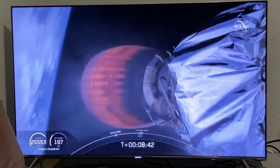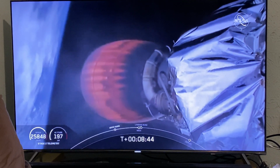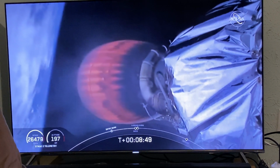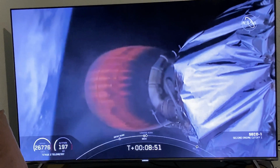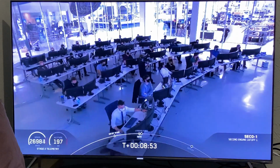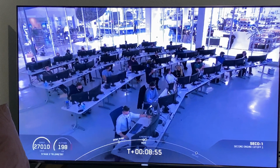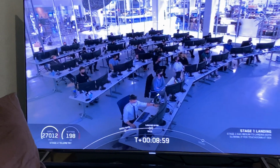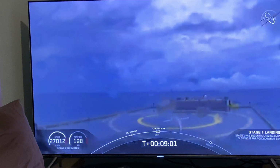If they were to abort at this point, it would either be an abort to orbit or to land off the coast of Ireland. Standing by for Stage 1 confirmation. MVAC, they're all set. MVAC shut down. Confirmation of SECO, second engine cutoff.